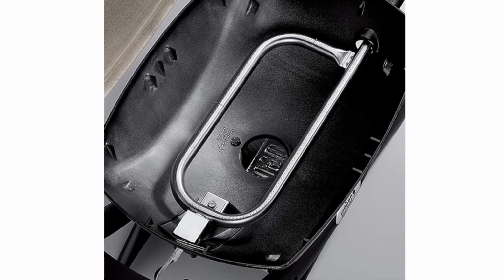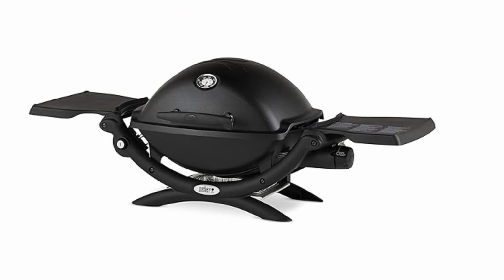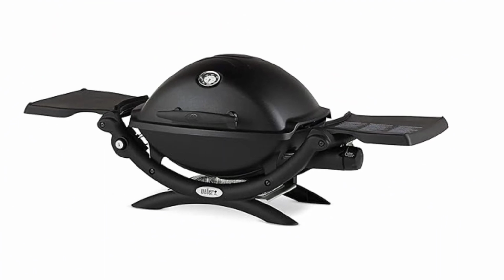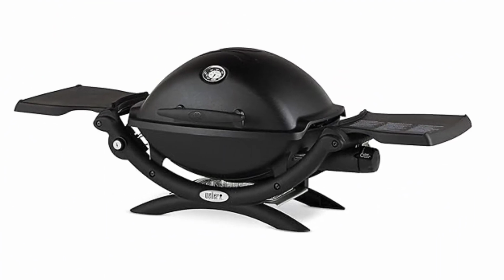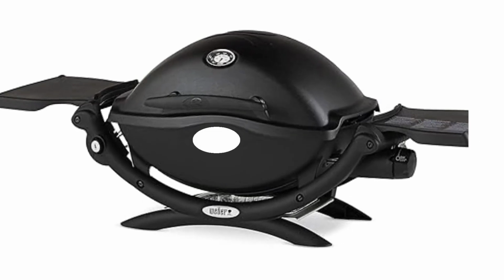To test this, I marinated some chicken in lemon juice and olive oil and laid it on the grills. Every grill flared somewhat, but the Q1200 and the Coleman below have heavy enameled cast iron grates that are closed over the burners, which helps keep the flaring under control.